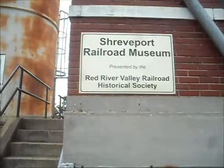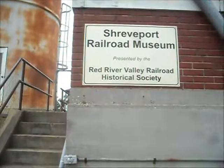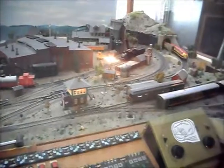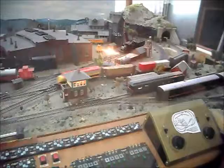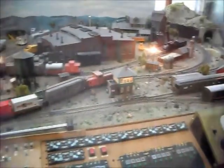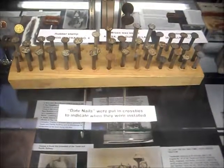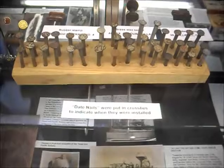The Shreveport Railroad Museum. The engine that's running there is a Kansas City Southern. One of the major items is date nails, used to date when a cross tie was put down.